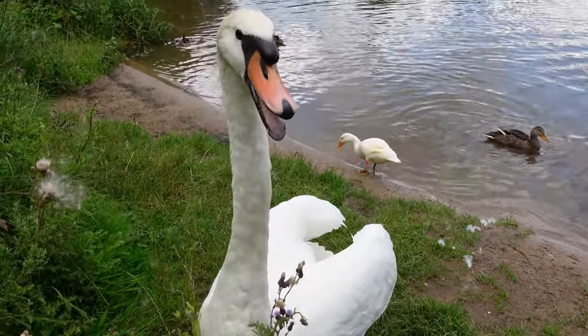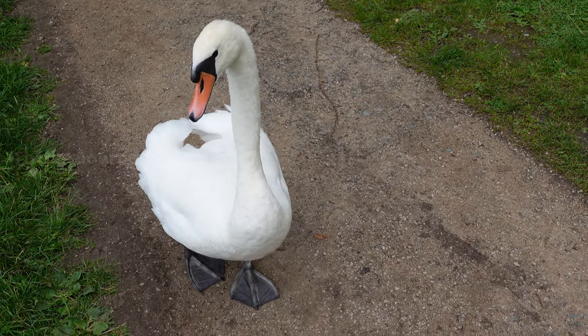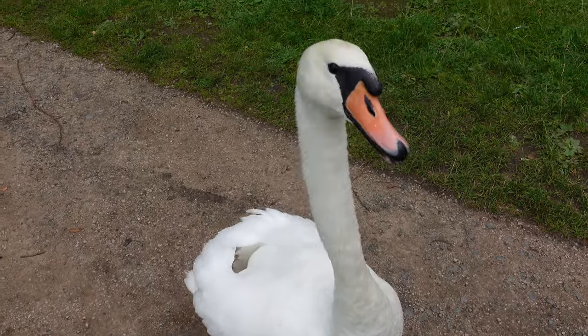Oh my god, we are nearly being attacked by the swans. The group surrounded us, maybe looking for food. We are going to try to move out slowly without provoking them. This is why maybe we shouldn't feed them.